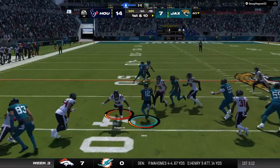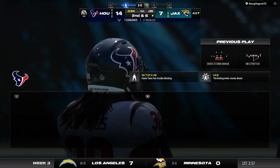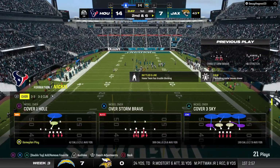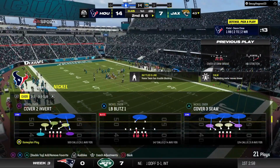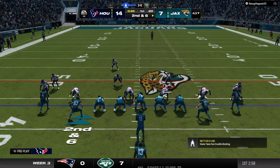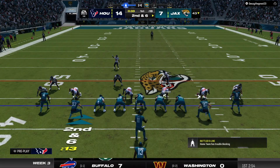On 1st and 10, here's Gibbs to the 43, second down. I feel like I could see what he was thinking on that carry. Wanted to follow that big tackle through the hole. Ended up only getting 4 yards on the carry. I think he had designs on that one being bigger. Now a 2nd and 6. Middle. Hey, trio left. 13X.